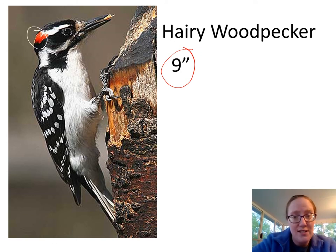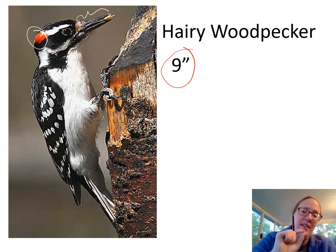The other difference between the hairy woodpecker and the downy woodpecker is the fact that it has this much longer beak. So if you look at the downy woodpecker, it had a much shorter beak. The beak was only about half the size of its head. And in this case, the hairy woodpecker, its beak is as long as its head.